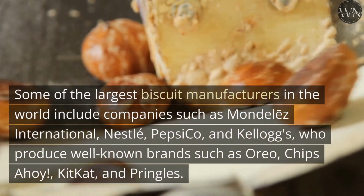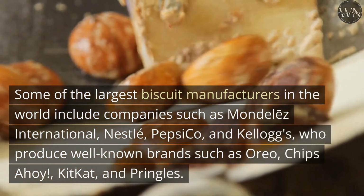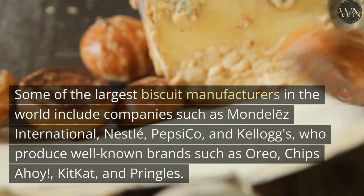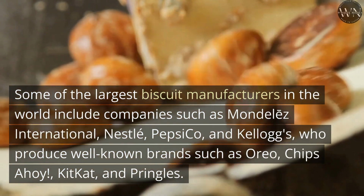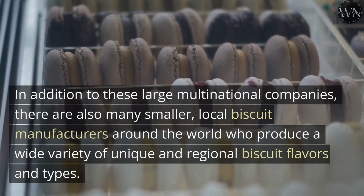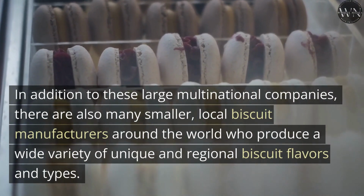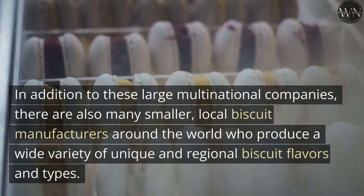Some of the largest biscuit manufacturers in the world include companies such as Mondelez International, Nestlé, PepsiCo, and Kellogg's, who produce well-known brands such as Oreo, Chips Ahoy, Kit Kat, and Pringles. In addition to these large multinational companies, there are also many smaller, local biscuit manufacturers around the world who produce a wide variety of unique and regional biscuit flavors and types.